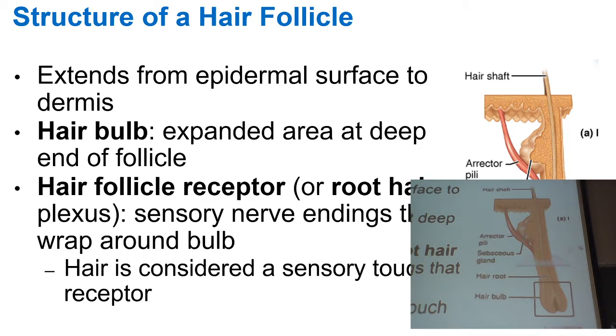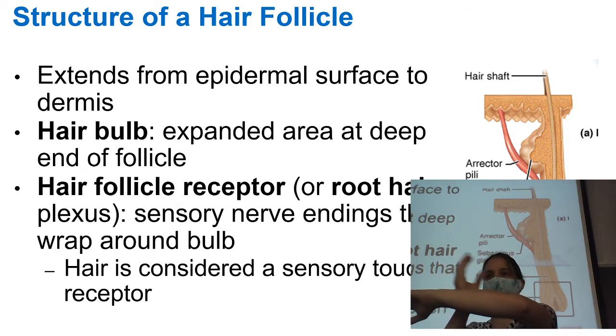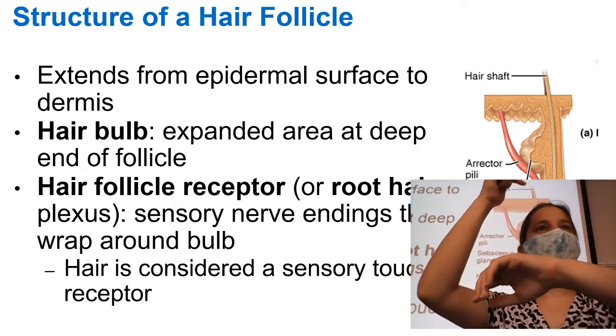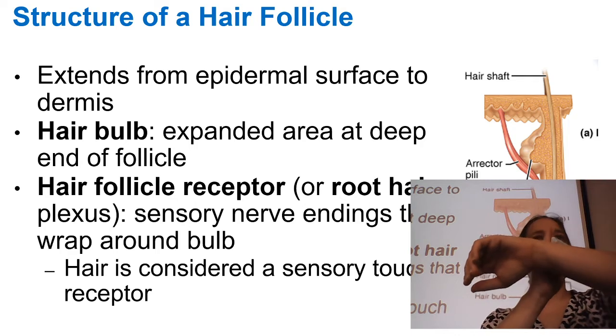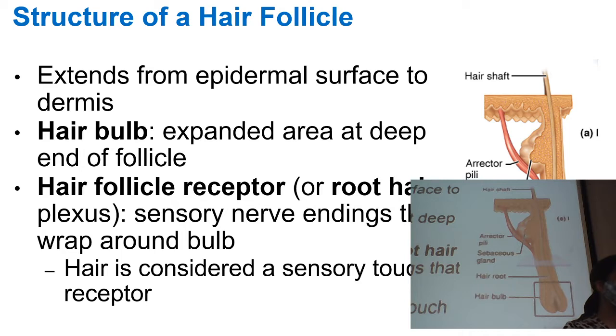The hair follicle receptor, do I have a picture of it? I don't. Well, it's here. It wraps around the bulb, and that's why when hair moves, it's a sensory receptor. It notices the movement. The hair itself doesn't have neurons in it, but there's a sensory receptor wrapped around it. Does that make sense? So if it moves, it sends the signal. That works for us? So it counts as a sensory receptor because it moves and you notice it.